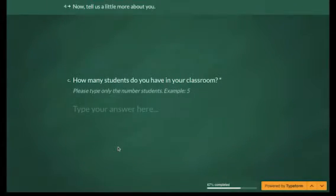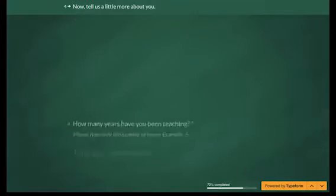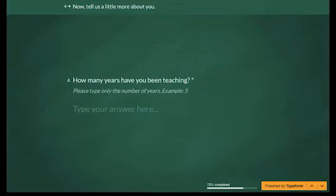How many students do you have in your classroom? Enter your answer only as a number. If you enter alphabets, your answer will not be accepted. Since how many years have you been a teacher? Enter your answer only as a number.